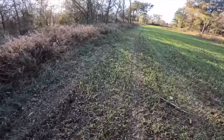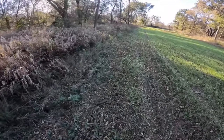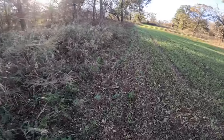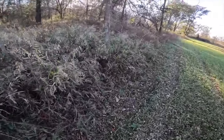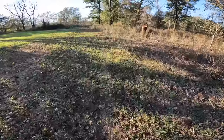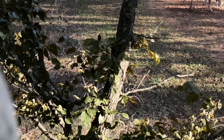Never want to get too excited with a bow and arrow, especially a stick. My recurve is 55 pounds, and that's a 150 grain broadhead, so it should have got a little more than that. I don't get it. I don't get it.